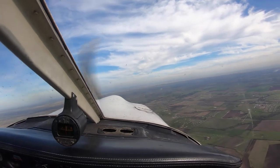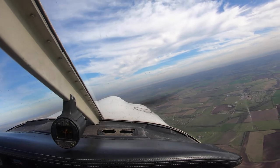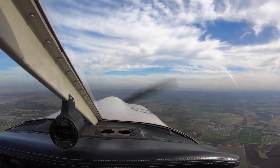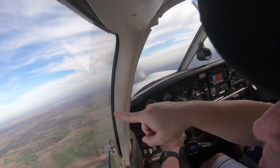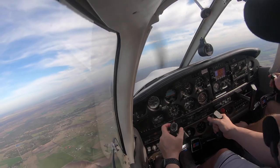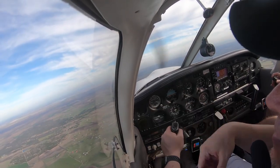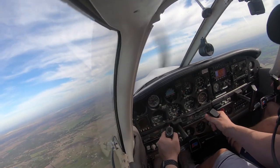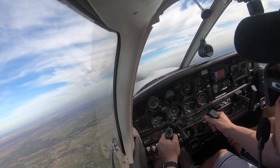Georgetown Tower, Warrior 4308 Kilo, holding short of runway 29 for takeoff. Warrior 4308 Kilo, Georgetown Tower, right turn out to the east, runway 29, clear for takeoff. Runway 29, right turn out to the east, 08. Traffic in sight for 954, no factor. Roger, 954.